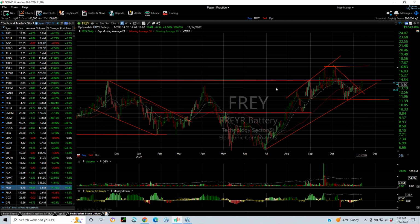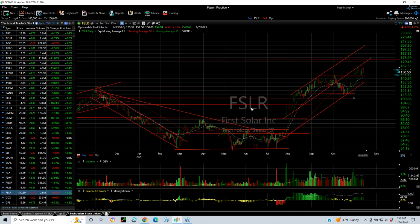Target 16 3/4. First Solar, monster, breaks it with a massive breakaway gap, flags and runs, finally gets a pullback retest, holds it, creates a new rising channel. As you can see, it breaks out above the high, pulls back and tests, and it's consolidating in that zone. First Solar takes out 161.2. I'm looking for 175 and 195.